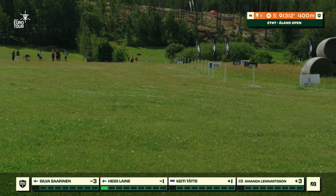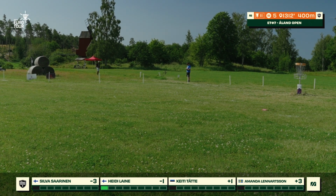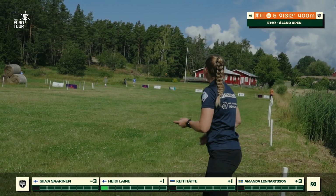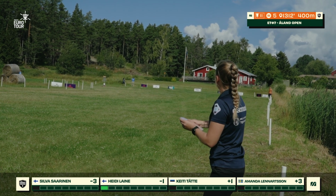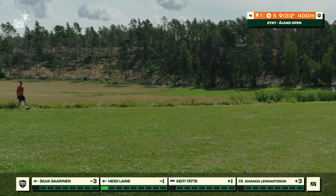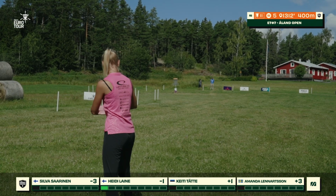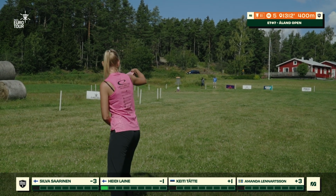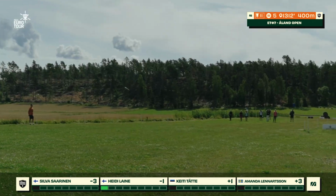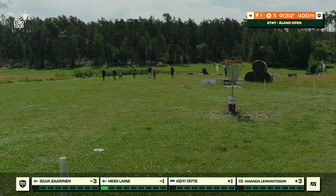You have so much room on the right side of the basket and so little room on the left side, as the OB is well inside the circle. So I expect even Amanda from here playing it further towards the right than trying to park the hole. And she does, even a little bit further than she probably thought. Let's see, Keiti here. Pretty simple approach, only 50 meters left. Looks like she's got it in the circle. Still gonna have a bit of a putt left.